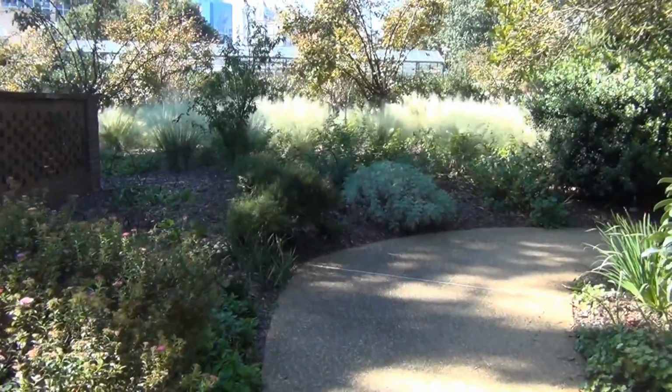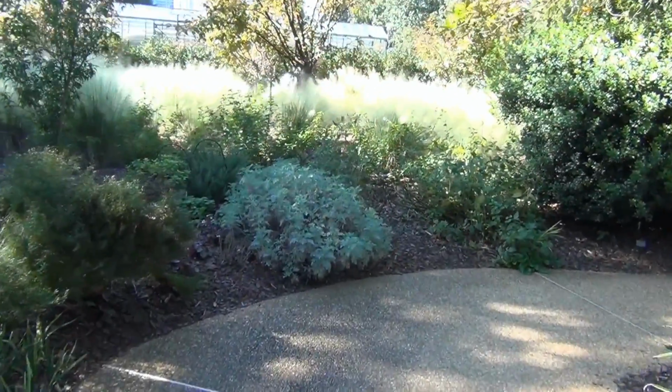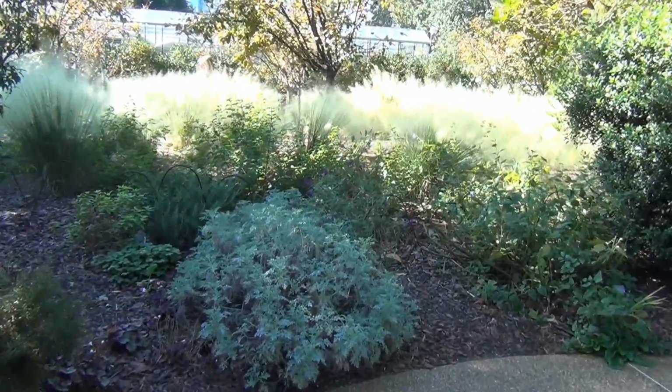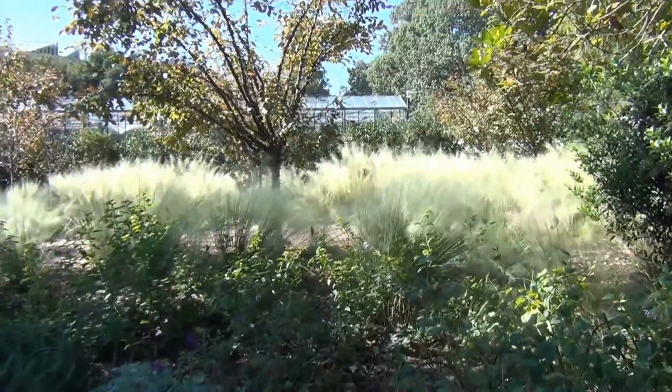Now this area is really cool. That is, God, what a cool effect. I don't know what you call those. I need to find out. But that is super neat.